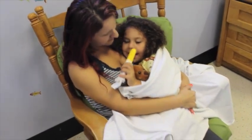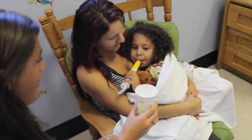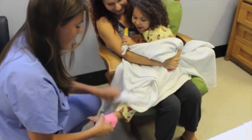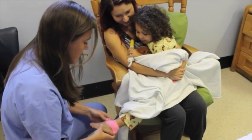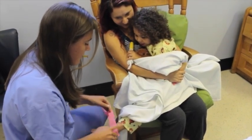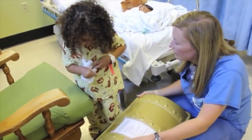Once Annie is ready, she has a popsicle and some juice to drink. Annie notices that she has some tape on her foot. This is because the doctors gave Annie some medicine through a soft straw in her foot while she was sleeping. Finally, Annie gets to pick out a prize for all the hard work she did today.